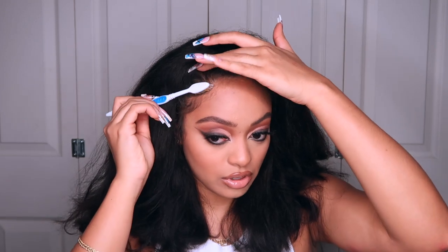That I will not do, because when I was younger and I was in my straight hair phase, in middle school and then going into high school, I used to fry the shit out of my hair. I flat ironed my hair every single day.